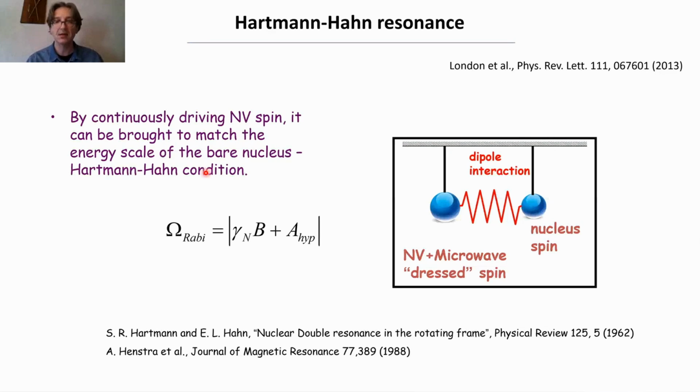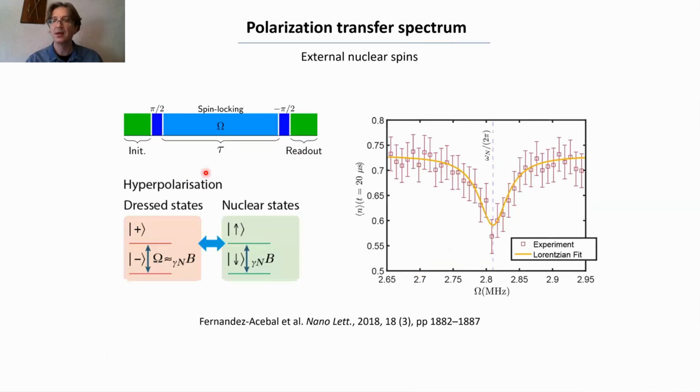In collaboration with our Curie team, we applied this technique to external nuclear spins of liquid deposited on diamond. And here I show you the polarization transfer spectrum from the NV center to external hydrogen spins. Hydrogen spins have a Larmor frequency of about 2.8 megahertz. When you drive your NV center spin during a spin lock-in pulse matching the Larmor frequency, you lose polarization of the NV center electron spin, so the fluorescence drops, and that's a signature of polarization transfer to external nuclear spins.